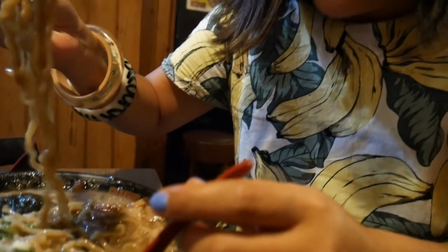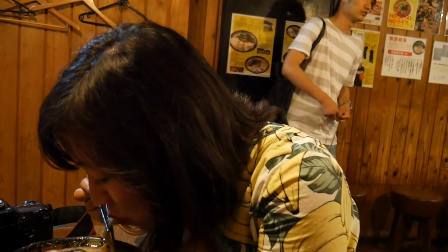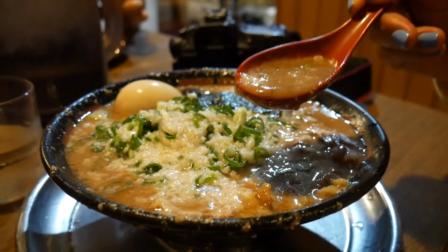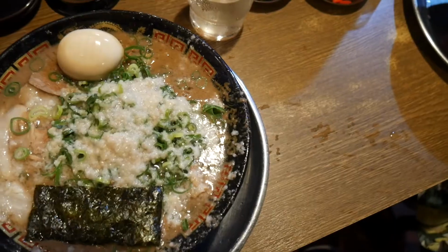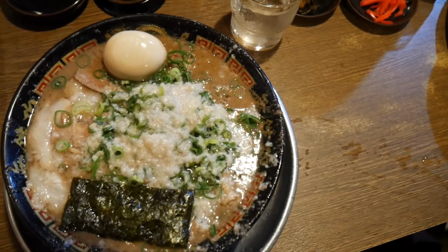These noodles are crazy thick. They're just coated in the broth. Remember to slurp because that cools the noodles, enhances the flavour. I can't tell you how crazy good this broth is. I've added loads of spring onion because you can choose the level of spring onion you want. I ordered heaps. I've added an egg.